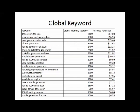So let me talk a little more about keywords. So we already talked about the fuzzy socks example for keywords as something that you type into a search engine. So there's two types of keywords that you want to keep in mind: global keywords and local keywords. So in this example, this is an example of some of the keyword research that I do. This is for generators, and these are some low competition keywords that I found. So you can see the top one, generators for sale, and it gets roughly 8,100 searches per month.